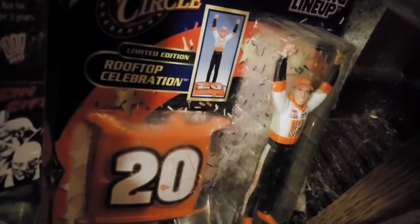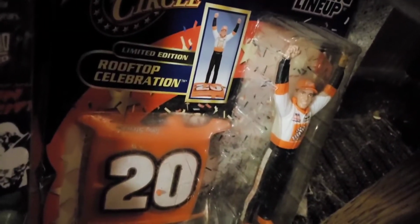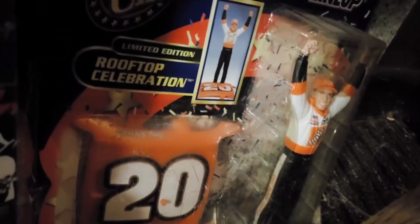In the corner is a Tony Stewart figure from Starting Lineup. Not very many stock car drivers in my collection, but that's one of them, the Rooftop Celebration Edition. And here's an Andre the Giant. It's a Jakks Pacific bagged figure, a promotional exclusive giveaway through GameStop. So once again, thank you GameStop for more contributions to my action figure collection.